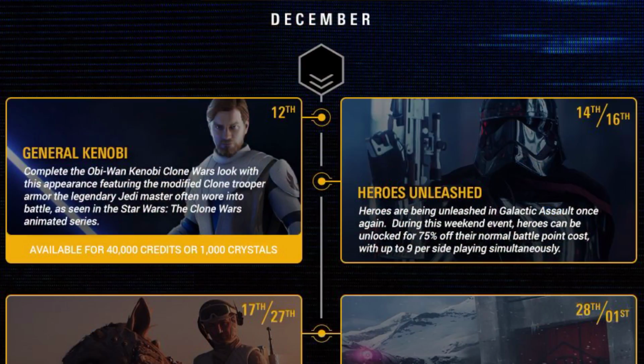So we're going to start off with General Kenobi's new skin, which will be releasing on December 12th. It says, complete the Obi-Wan Kenobi Clone Wars look with this appearance featuring the modified clone trooper armor the legendary Jedi Master often wore into battle, as seen in the Clone Wars animated series. Now it says available for 40,000 credits or 1,000 crystals.